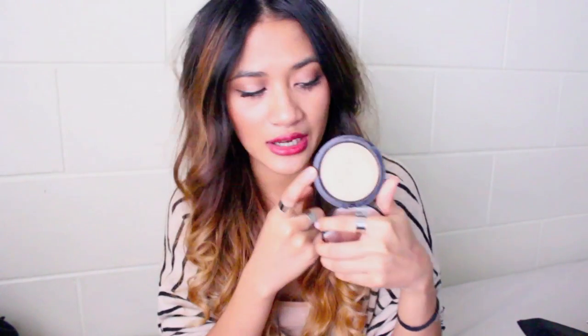And then the Natio I've been using in medium tan, and I got this free with my beauty bag from Priceline, and it is just a really nice medium, very light coverage but medium toned mineral foundation. I don't like to use this on its own. I'm not into using mineral powder as foundation, but as a setting powder it works really, really nicely.